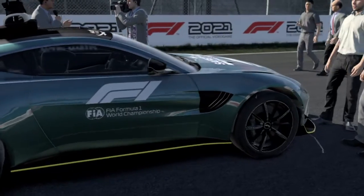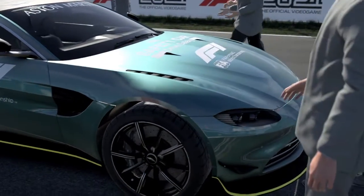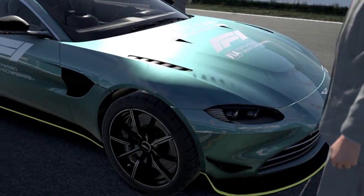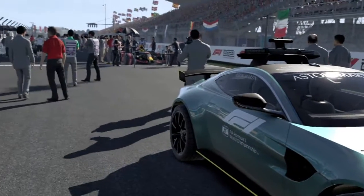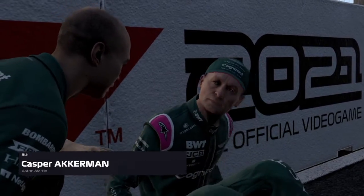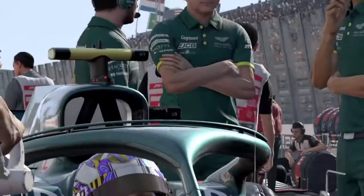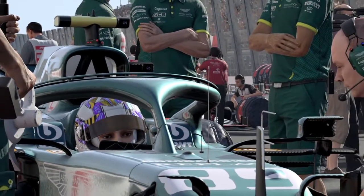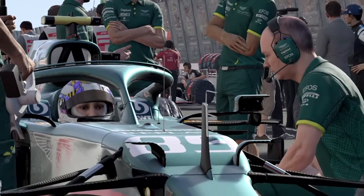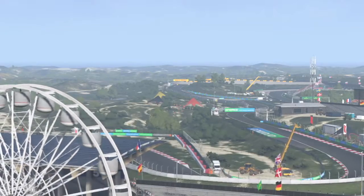And so here we are, Zandvoort. If there's one thing you can guarantee, it's the incredible atmosphere these Dutch fans provide. The sea of orange shirts is as much a part of the Grand Prix as the track itself. Max Verstappen, always a home favourite, but in the midfield, all eyes on Aston Martin's Casper Akkerman. He'll be looking to turn around a poor patch of form, and what better time to do it than here, in front of his home crowd.